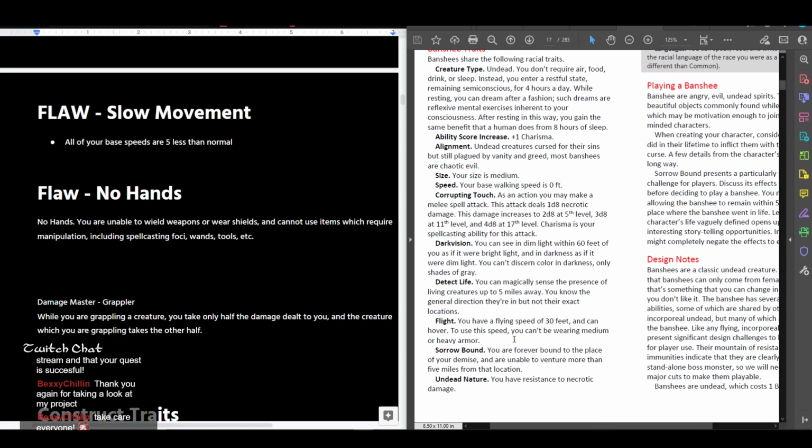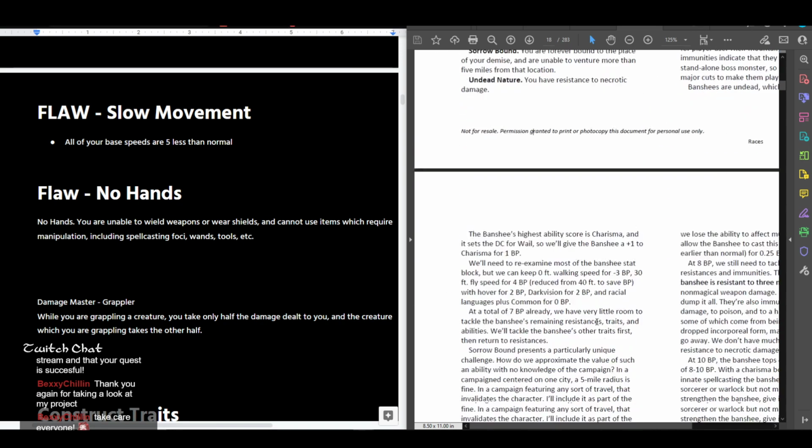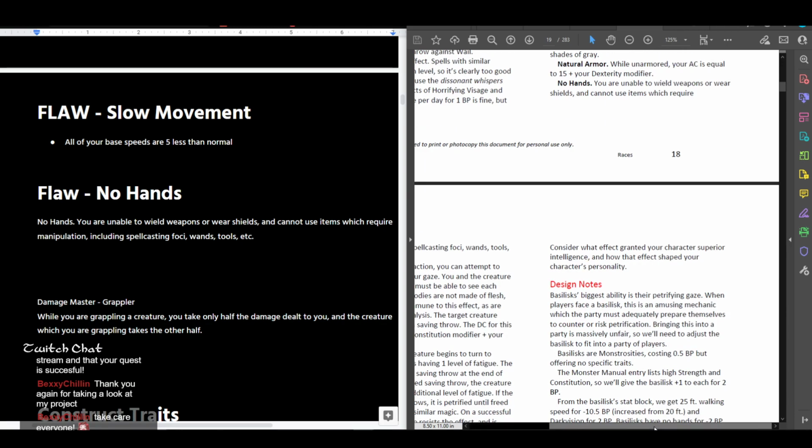And so they have flight, which is kind of amazing, in addition to being undead. And they have a corrupting touch, which means their natural attacks do necrotic damage. So I feel like they did some pretty cool stuff here. They got a flaw here that would make this pretty unplayable in most adventures. Sorrowbound, you're forever bound to the place of your demise and unable to venture more than 5 miles from that location. But I feel like they faithfully adapt every single creature in the Monster Manual over into a playable race.